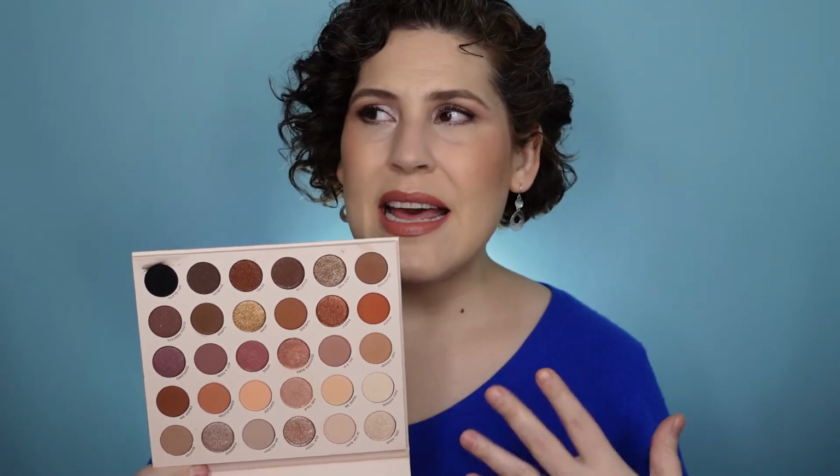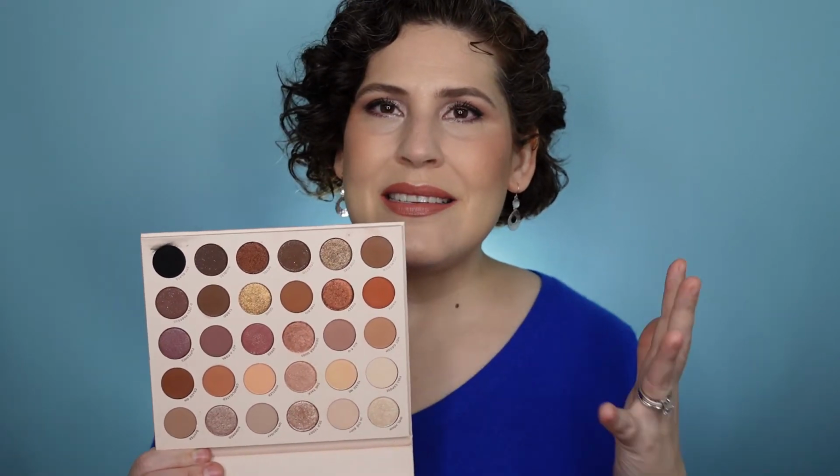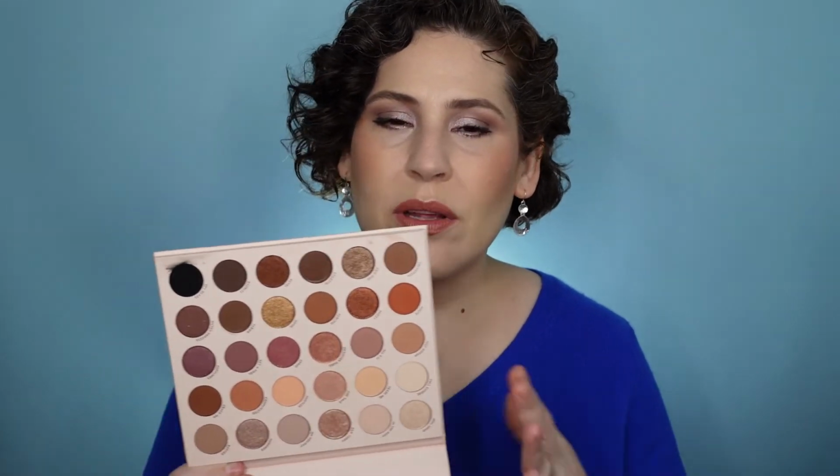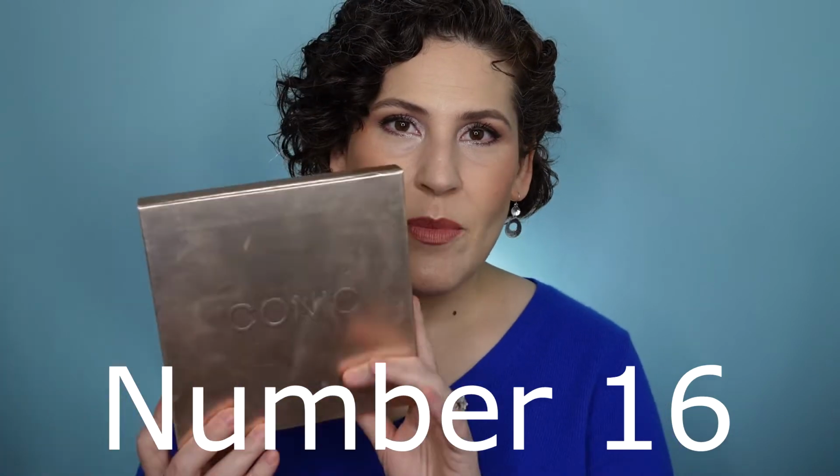Maybe instead of doing 30 shades, maybe doing 16 shades. I know they have some 16 shade palettes, and I think that would be better, because I do prefer a smaller palette. This gets a little unwieldy, and I'm one of those, I see all the colors, I want to use all the colors. And then my eye looks get really muddy. So I do like this palette, and I do feel like Colourpop has a good formula. Is it the best? No. Is it worth the price? Definitely.